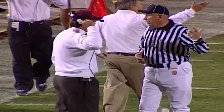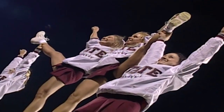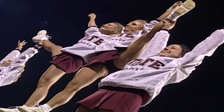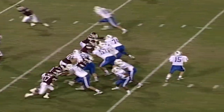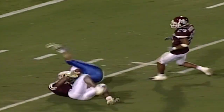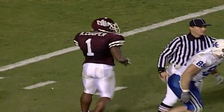Then the blocked punt sets up a second Kentucky touchdown. Leading 12-7, early in the second period, after a short punt, Kentucky is once again in Bulldog territory. Will work out of the shotgun formation, handles the ball, drops to throw, fires a deep post pattern that is caught at the 6 and ducked. Whalen dropped at the 6-yard line by Ashley Cooper.